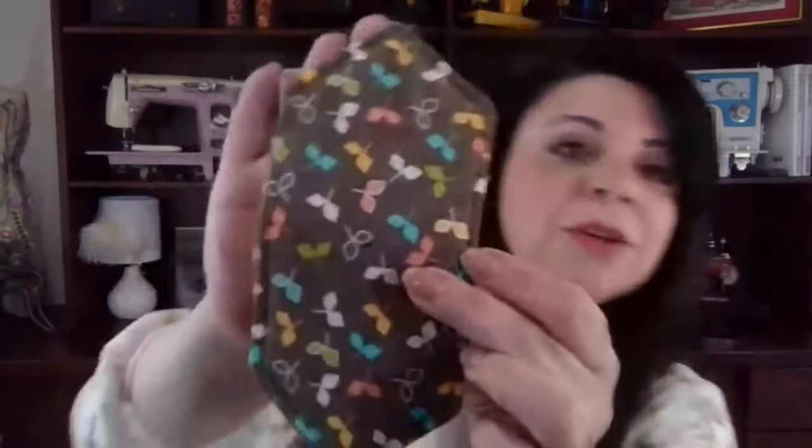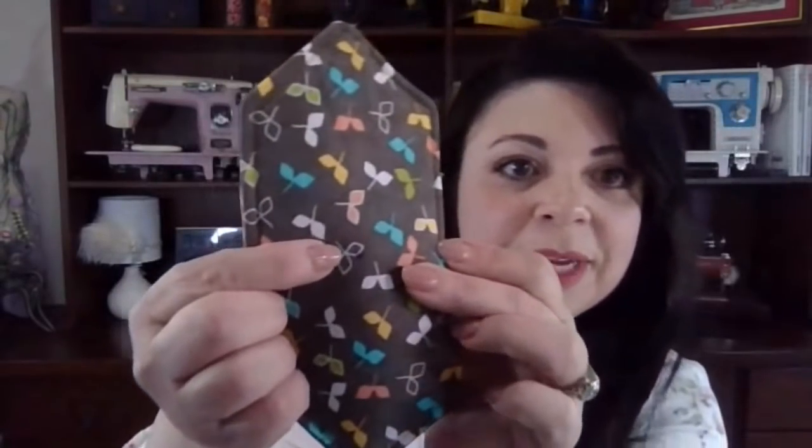And we're going to just fold it in half widthwise. And then we're going to fold it in half height-wise. So it looks something like that. And then we're just going to mark it. And that's going to be the placement for our button. Now, when I sew buttons, and I'm not sure that you'll be able to even see our little mark, but you have to trust me. The mark is there. And we're going to be sewing through all the layers.